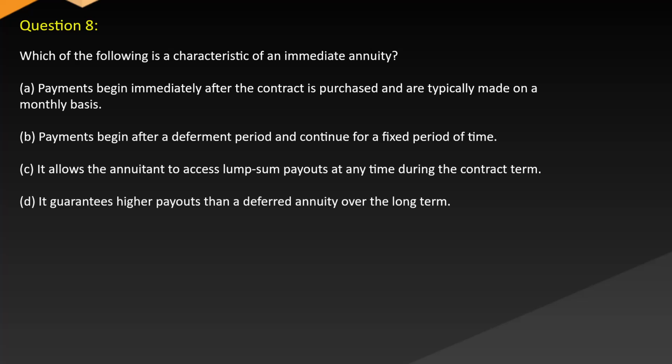Question 8. Which of the following is a characteristic of an immediate annuity? A. Payments begin immediately after the contract is purchased and are typically made on a monthly basis. B. Payments begin after a deferment period and continue for a fixed period of time. C. It allows the annuitant to access lump sum payouts at any time during the contract term. D. It guarantees higher payouts than a deferred annuity over the long term.